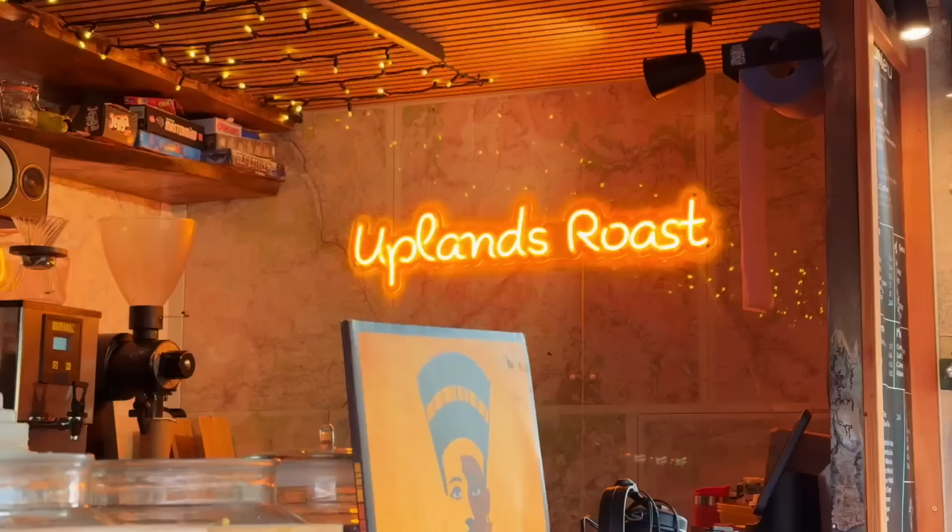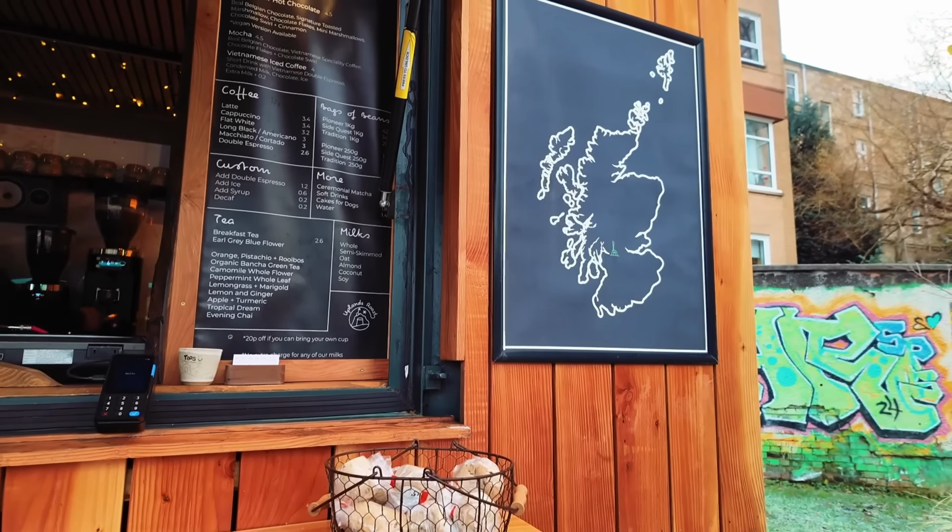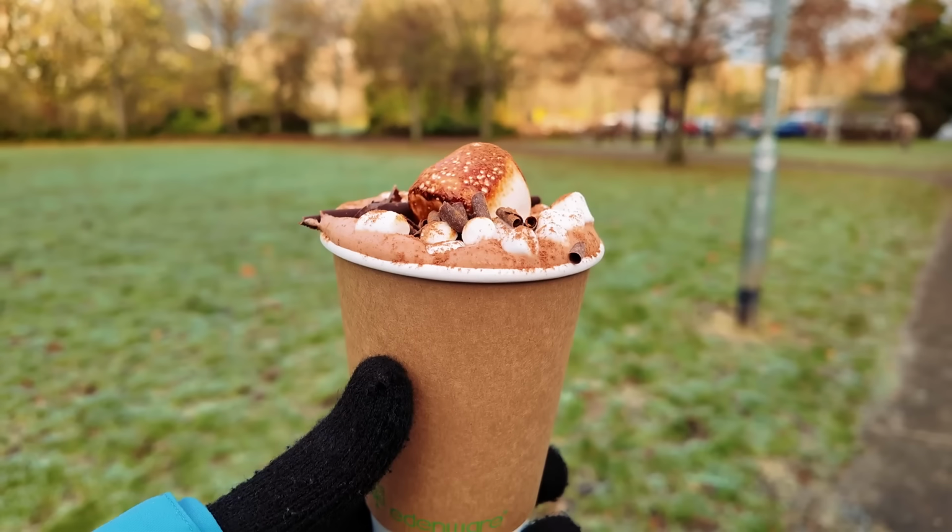Well, you can guess what he's having because he wants a coffee. I'm not having a coffee because they're famous for something else, but let's go and get it and we can show you. So we've just stopped by Uplands Roast. Now I think they originated in Edinburgh, but they've now got a location here at Kelvin Bridge in Glasgow. Josh has got himself a regular latte, but this is what they are famous for. Look at this bad boy.